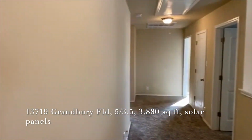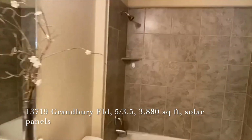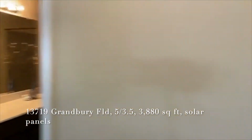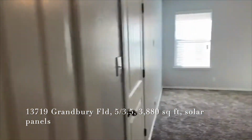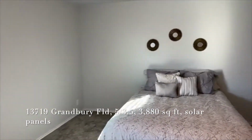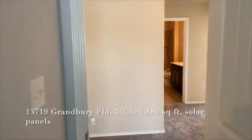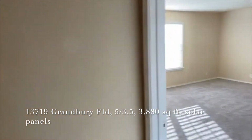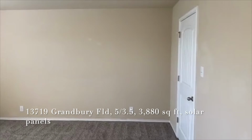Here's one of the second bathrooms upstairs. Tile in the shower, around the shower. A really wide hallway here. Another secondary bedroom. Again, really good sized secondary bedrooms. Definitely could fit a king size bed in every secondary bedroom. Plenty of room. And this one's just huge. Lots of light in this one.